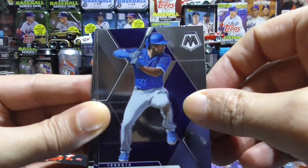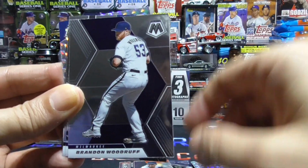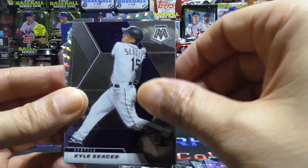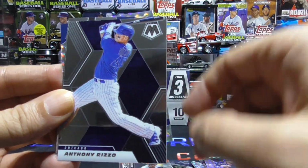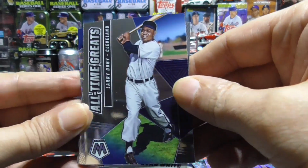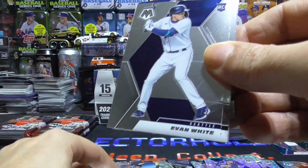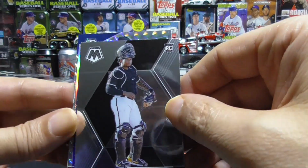All right, Marcus Semien, Jordan Alvarez, Brandon Woodruff, Kyle Seager, Fernando Tatis Jr., nice one, Anthony Rizzo, nice. Larry Doby, all-time greats. Evan White, rookie. Luis Campusano, rookie.